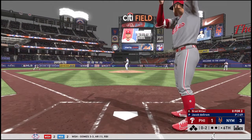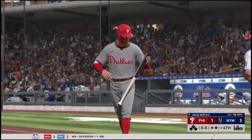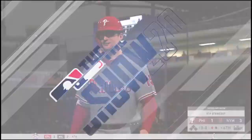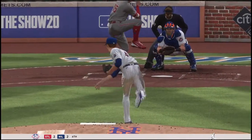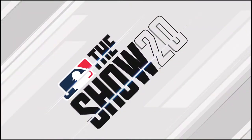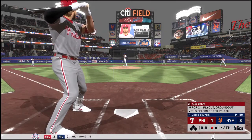Into the windup. Here comes the 0-2 pitch. And he struck him out. Strikeout number 8 now in the ballgame for him. The great equalizer, the changeup. That was a really good job of getting him to offer at that one out of the zone, and it was all set up by the fact that he got ahead in the count and forced the hitter to have to protect. That's the name of the game.